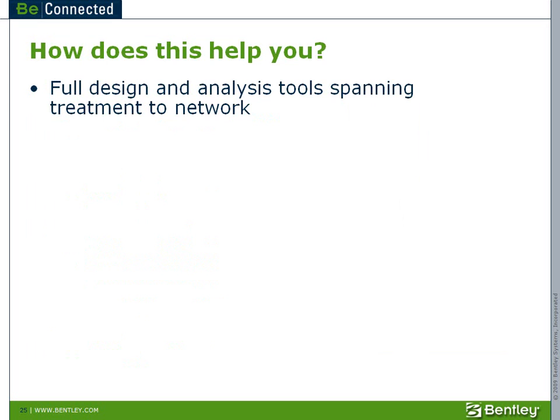Back to our list of value proposition. How does this help you? Full design and analysis tools spanning network to treatment.